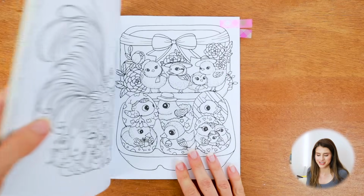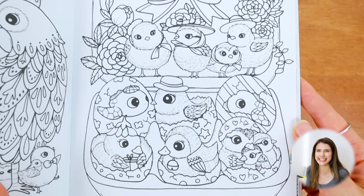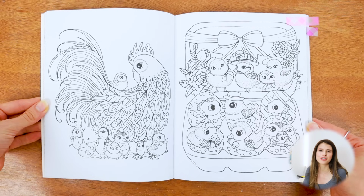I got 2 pages in A Million Baby Animals by Lulu Mayo. The first are these chicks in this little egg carton. How freaking adorable is this? You could color the page next to it if you wanted to, but definitely the egg carton page feels like an Easter page to me.